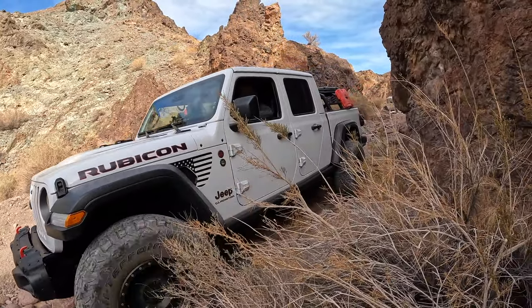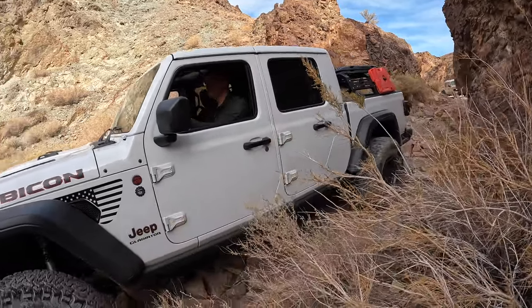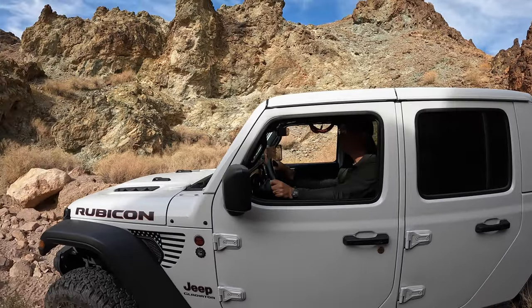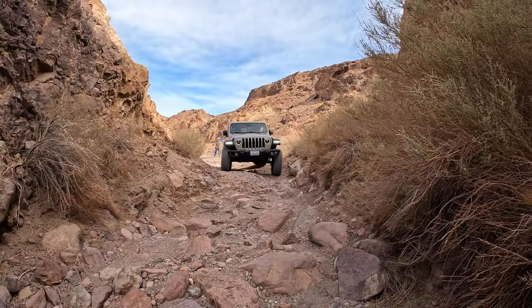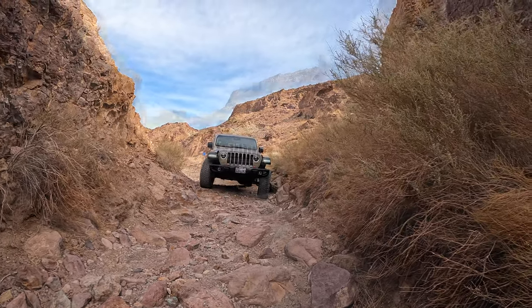But turn that way. Okay. Wow. Good luck. I grabbed my traction boards too. That was fun. That was good. A little close on this side. Okay, this is the Diesel Gladiator's first time seeing a major obstacle.